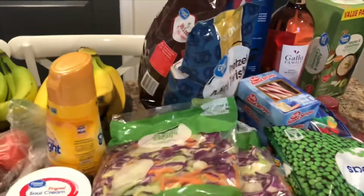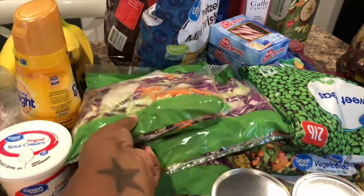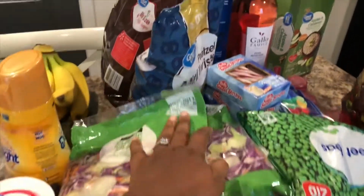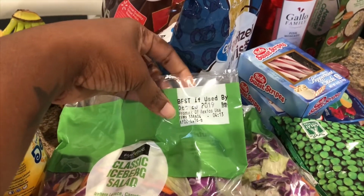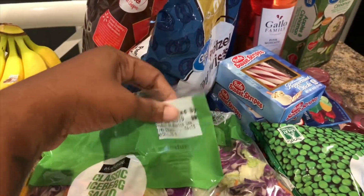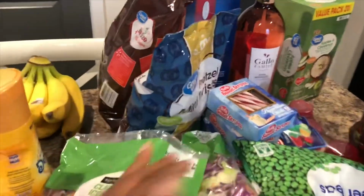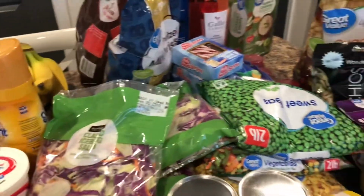So I got 4 things of this, which is usually like 2 meals for us, a family of 7. So I usually go back and get more. And what I do is when I go to Walmart, I push all the stuff in the front. I pull from the back because it's fresher, because that's how Walmart stacks their stuff. So I usually go all the way in the back to get fresh stuff. So that's a tip for you.